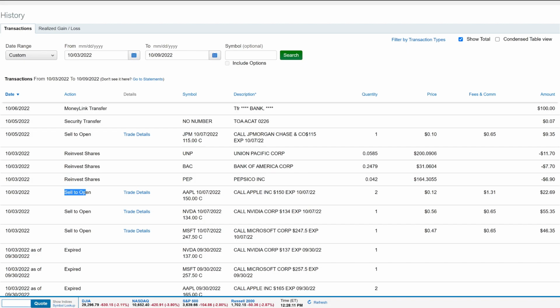For most of the positions I have 100 shares, but we did a sell to open on Apple. We did a call on Apple with a strike price of $150 that also expired on the 7th of October, which was this past Friday. We actually sold two of these at $12 each, and then after fees we actually made $22.69, so that was pretty great there.